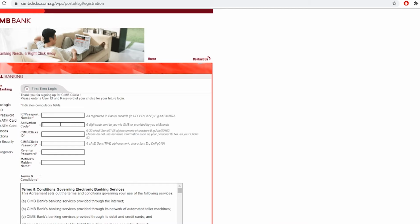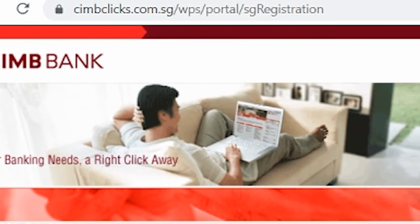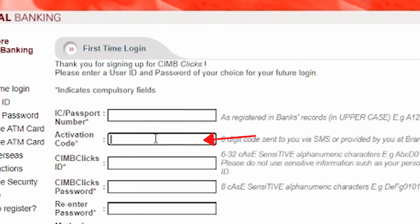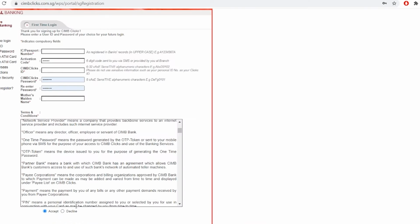So once you've done that, go ahead into cimbclicks.com.sg. The website looks ugly as hell, but that's not our main concern right now. So be sure you guys are at the first time login section, fill in your details, and also fill in your activation code that will be sent to you through SMS as well. Go ahead and accept the terms and conditions and then click submit.